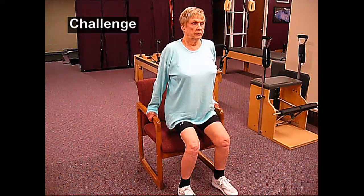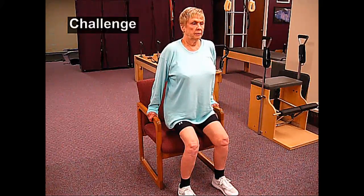To add a little more challenge to this exercise, after pushing up, try holding for longer periods of time or holding as long as you can before coming back down.